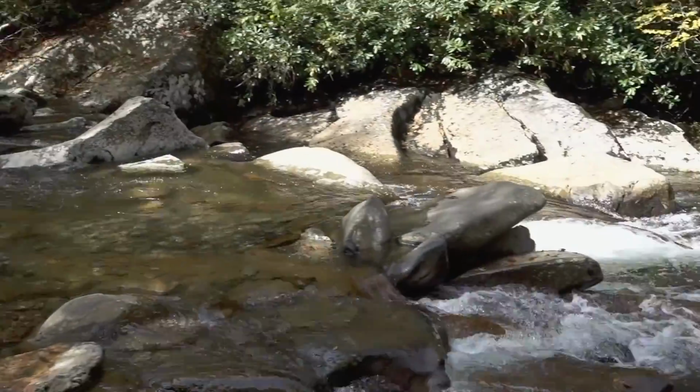Alright, this is one of our favorite places to stop down here. Nice little easy walk to the creek. So it's really pretty down here. Check this out.